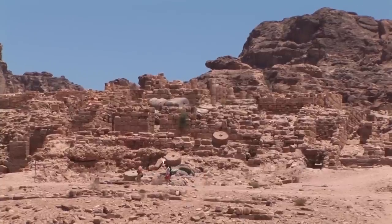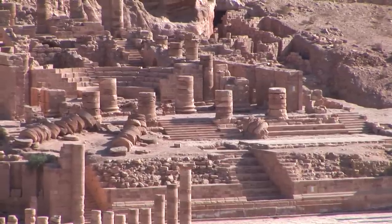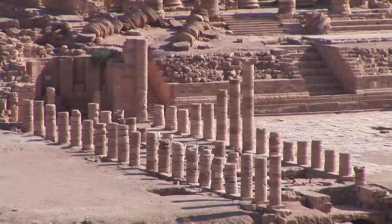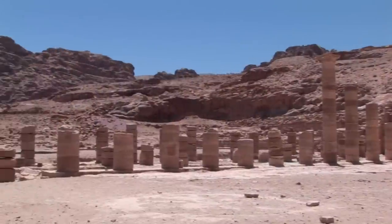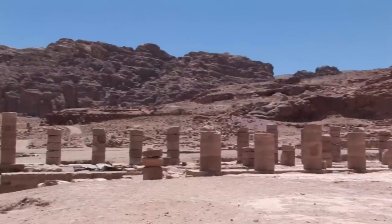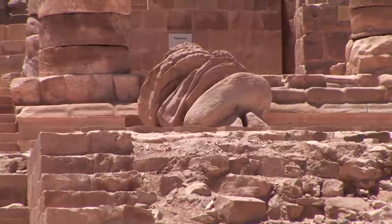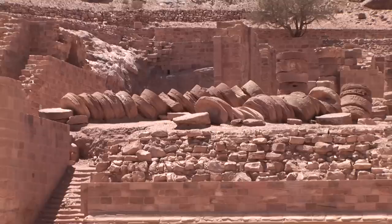As its name indicates, the structure is generally assumed to be a temple. If so, it was probably dedicated to the principal deity of Petra, Dushara. Often associated with Zeus, Dushara, like the other Nabataean deities, was not represented graphically, but only symbolically.